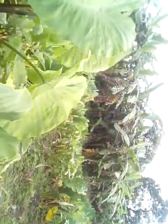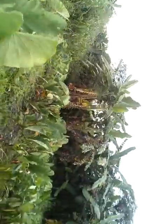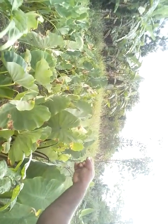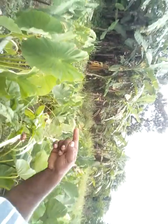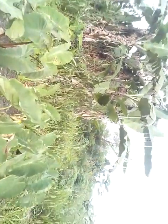3 months old. See, this is an eggplant. This one is an eggplant. Okay. I planted these taros. These ones are the ones that I first planted, and later I planted these ones. See, they're growing very well.